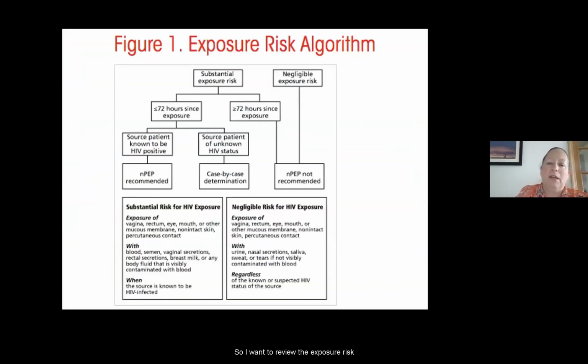So I want to review the exposure risk algorithm for nPEP with all of you. So the first thing you want to look at is, is this a substantial or a negligible exposure risk? When we're talking about a substantial risk for HIV exposure, you're talking about exposure of the vagina, rectum, eye, mouth, or other mucous membrane, non-intact skin, or percutaneous contact with blood, semen, vaginal secretions, rectal secretions, breast milk, or any body fluid that is visibly contaminated with blood when the source patient is known to be HIV infected. So that is a substantial exposure risk.